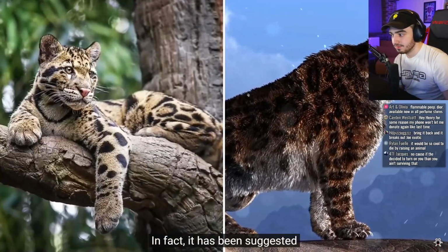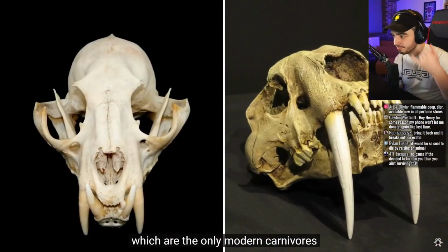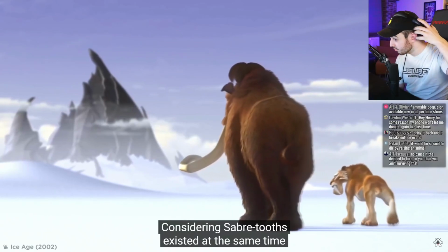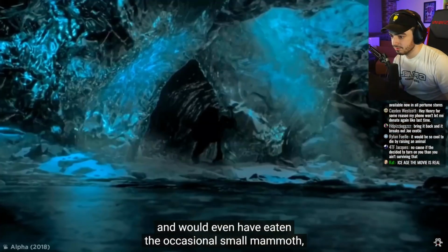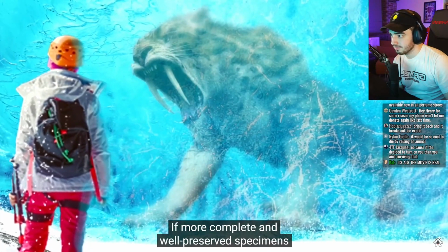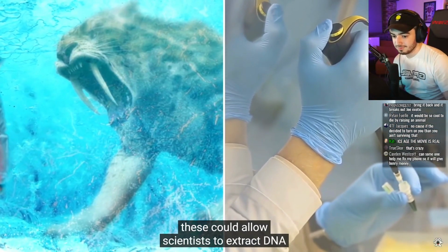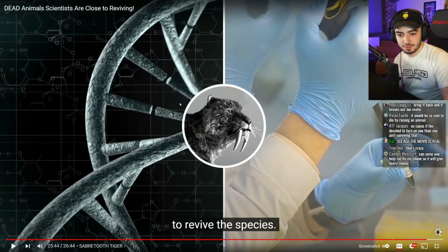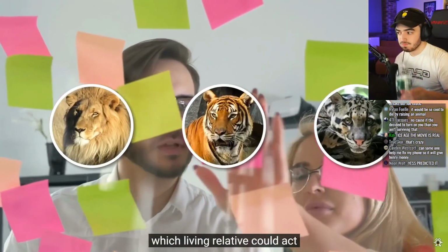In fact, it has been suggested that their closest living relative is actually the clouded leopard, which are the only modern carnivores with skull features that even approach saber-tooth proportions. Considering saber-tooths existed at the same time as the woolly mammoths and would even have eaten the occasional small mammoth, resurrecting these predators isn't out of the question. If more complete and well-preserved specimens are found frozen in the Siberian permafrost, these could allow scientists to extract DNA and successfully sequence the genome needed to revive the species. Bro, we're gonna be able to recreate the Ice Age movie without the animation. They're bringing back everything. Of course, the next step would be to determine which living relative could act as a successful surrogate.